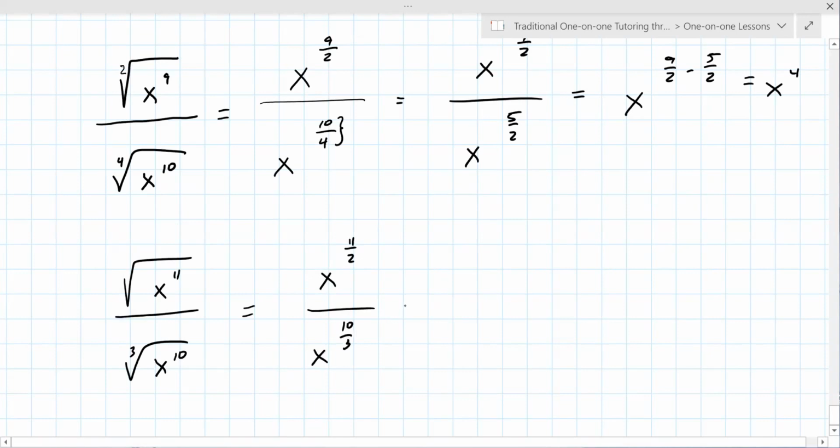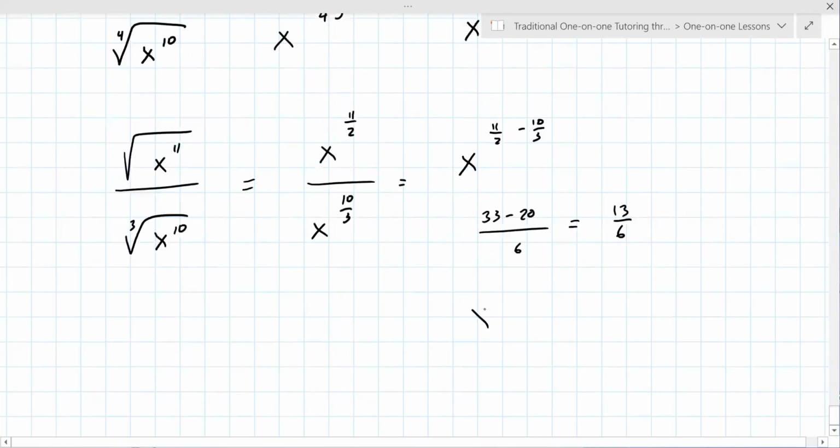Okay, and this is where you subtract again, but you don't have a common denominator, so you can't just get a nice number like you do here. That common denominator is 6. That's 33 minus 20. So again, you get that 13/6, x to the 13 over 6 power. That's where you divide if you want. You get 2 remainder 1, so it becomes x squared. And then this 6 on the bottom becomes the 6th root of x, like that.